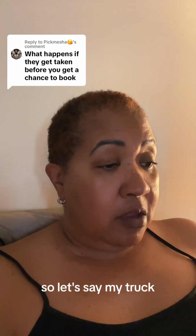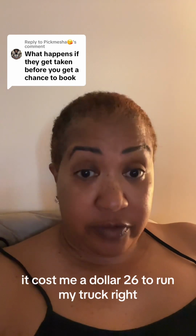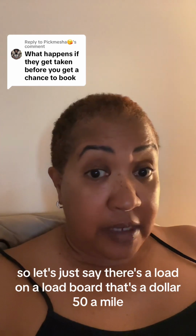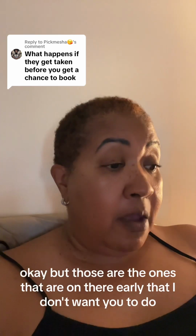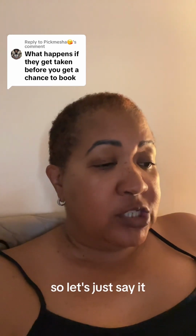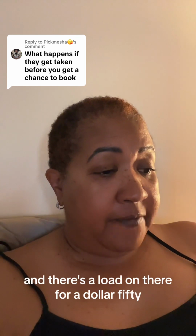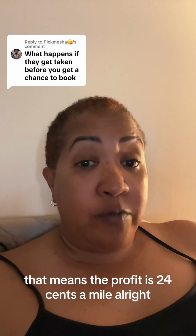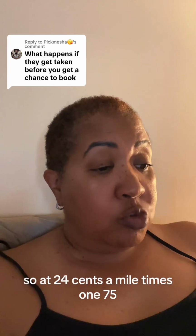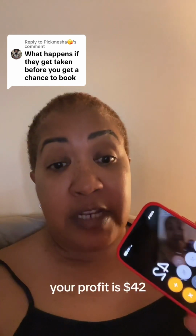So let's say it costs me $1.26 to run my truck, right? Let's say there's a load on the load board that's $1.50 a mile, which I would never take, okay? But those are the ones that are on there early that I don't want you to do. So it costs $1.26 for me to run my truck, and the load is $1.50. That means the profit is 24 cents a mile, all right? And it's 175 miles. So at 24 cents a mile times 175, your profit is $42.